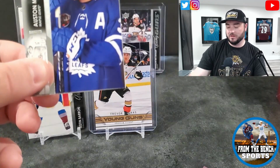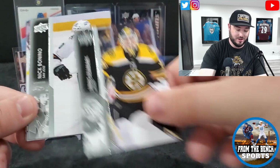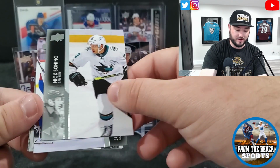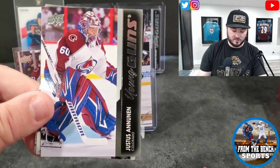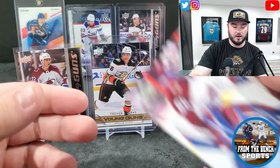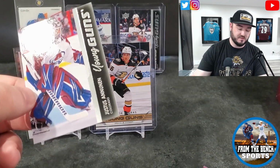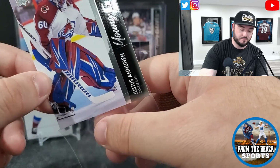Just put me out of my misery then. That was terrible. I got Austin Matthews, Allmark, Nick Bonino, and our next young guy, another Colorado Avalanche. This is Justus Annunen. So he was actually the backup through the playoffs, I'm pretty sure. I'm pretty sure he was the third goalie that was traveling with the team and everything else. Not much of a chance for him, I wouldn't think.